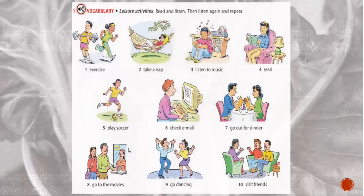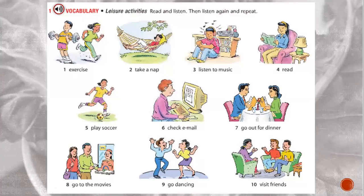With this information, we go to some activities. These are called leisure activities, right? Actividades que hacemos cuando tenemos el tiempo libre. Leisure activity, right? Okay, listen, please. Vocabulary. Leisure activities. Read and listen.